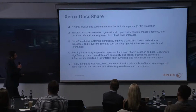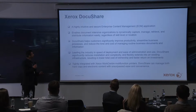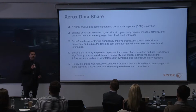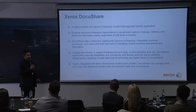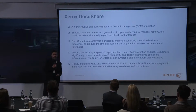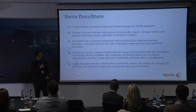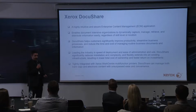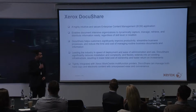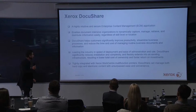So just to give a bit of background on DocuShare, it's a highly intuitive and secure enterprise content management system. It's also very mature. It's over 15 years old. It's a Xerox product, but it's also very scalable. And by that I mean from 10 to thousands of users. We use it internally. Xerox is thousands of users, and we use it globally, with many instances of DocuShare, not just the one instance.